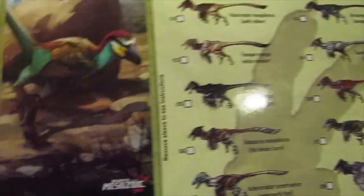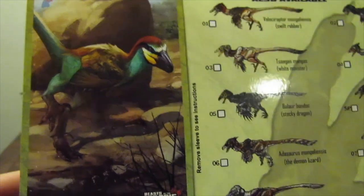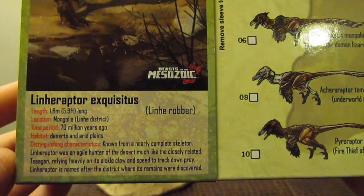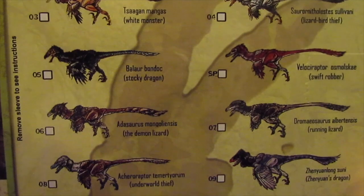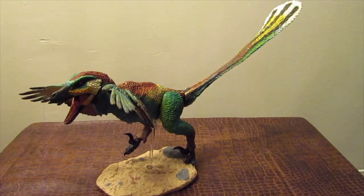On the back you have the full body illustration by Jonathan Quo again. Some fun facts about Linheraptor itself. The list of figures from the toy line, not including the Fan's Choice variants. And now let's move on to the figure.